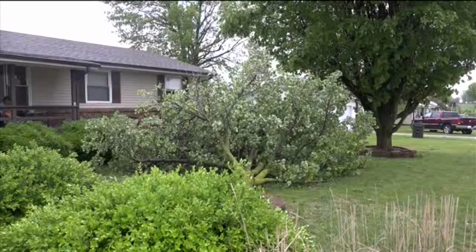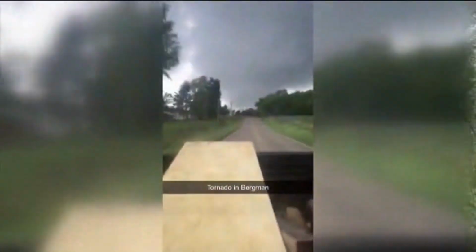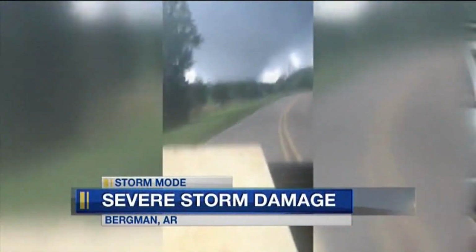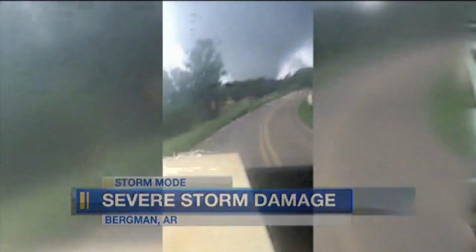But many homes and barns took the brunt of the storm. We were in the house and saw it top the trees there and got in the truck and tried to race away from the storm. Kind of a train going through, really. It just sounded like a giant vacuum cleaner, kind of.